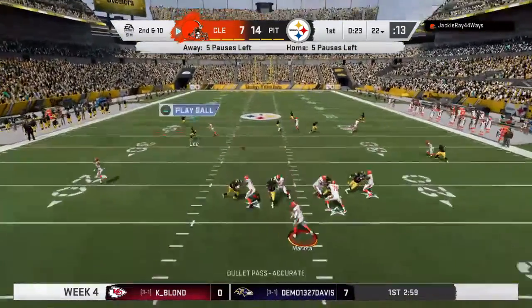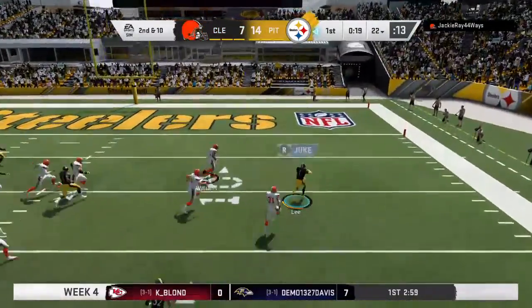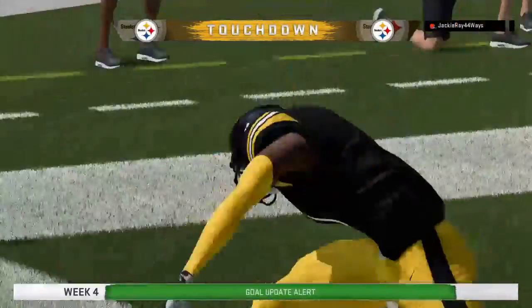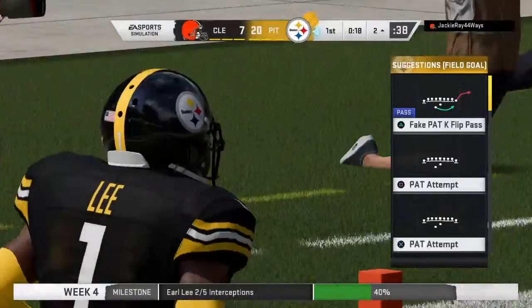Throwing on 2nd down. Mariota. And here's another interception, the 3rd of this 1st quarter. Picked off near the 29. And he's in for 6 and a Steeler touchdown.